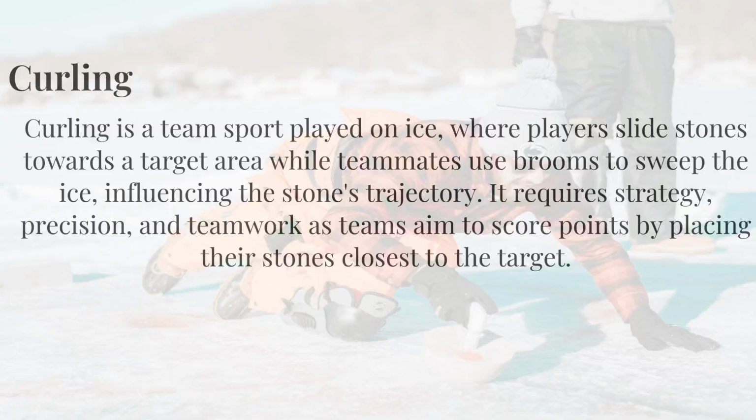Curling is a team sport played on ice, where players slide stones towards a target area while teammates use brooms to sweep the ice, influencing the stone's trajectory. It requires strategy, precision, and teamwork as teams aim to score points by placing their stones closest to the target.